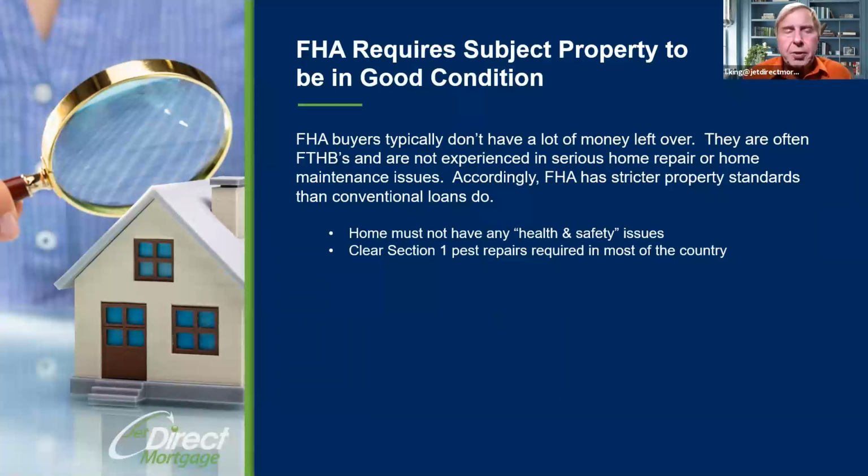So you got to check your state. What is clear pest? Clear section. What is Section 1? Section 1 is active infestation or damage caused by active infestation or dry rot. So your posts on the patio deck are rotten. It's got to be repaired. The rails, the decking itself, it's got to be replaced or tear out the deck.